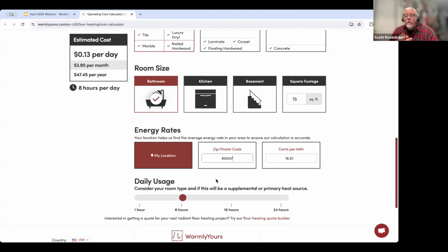I think one of the big things with the sliding tool is really being able to see what it will cost for different amounts of time, because for most people that will vary throughout the year. In the winter, you might be running it 24 hours, and maybe you think, oh, I'm not going to run it 24 hours, but maybe you would in the winter, and then in the summer, you're only running it for 5 hours a day. So there is a lot of wiggle room to consider there.